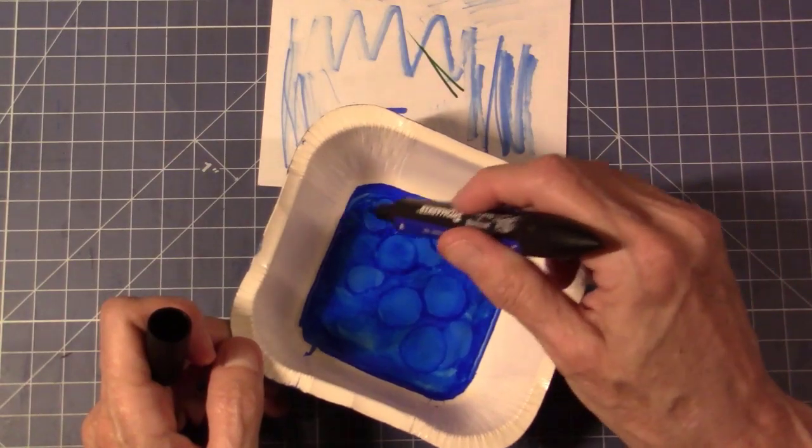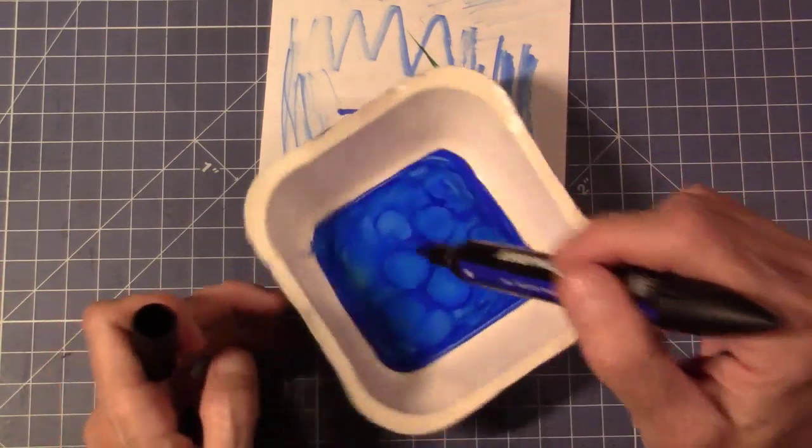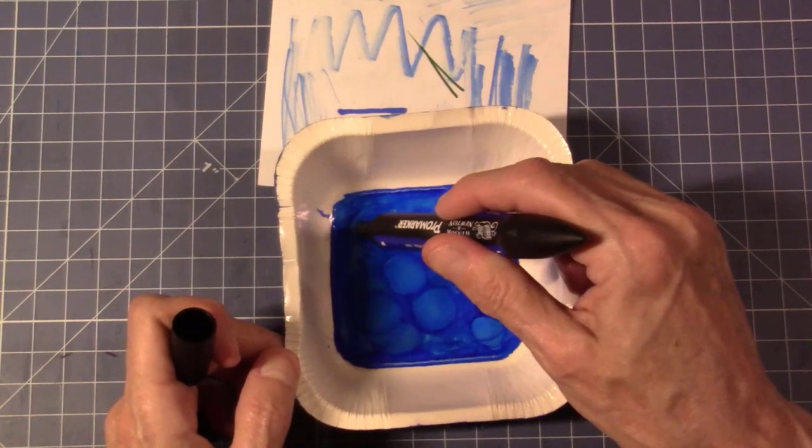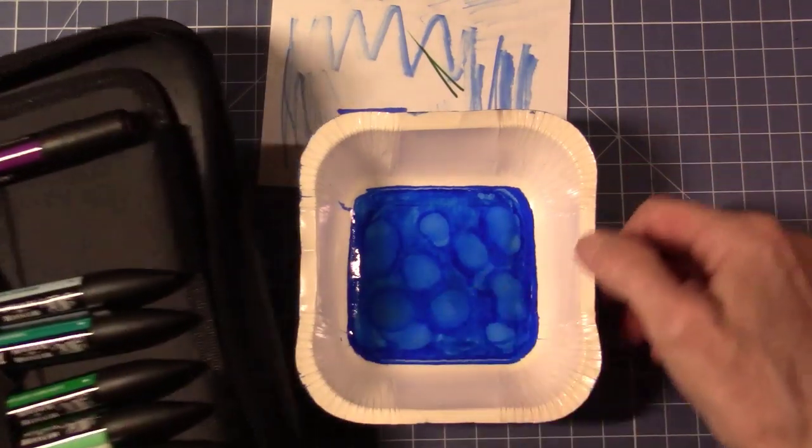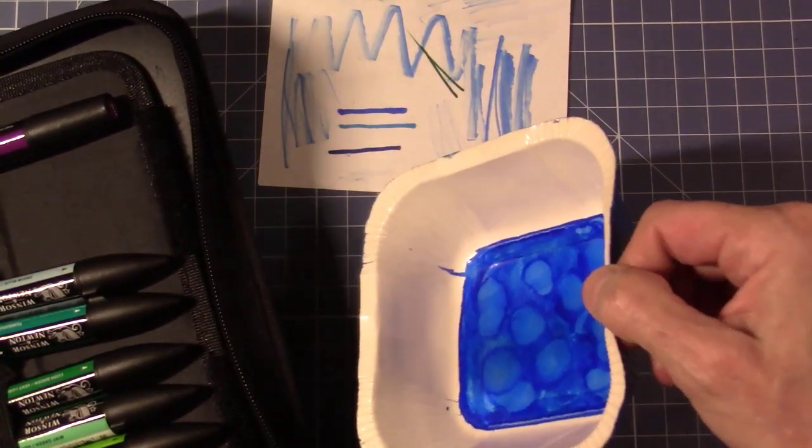Okay. That is so cool. I'm going to keep it just like that. See how it dries. See if it stays like that. I don't know. I might have to do the inside, because look at that.